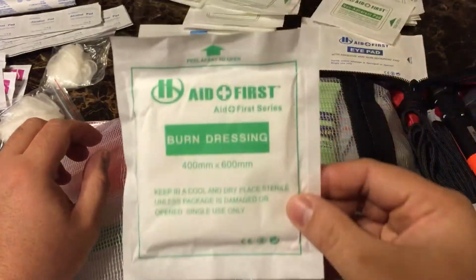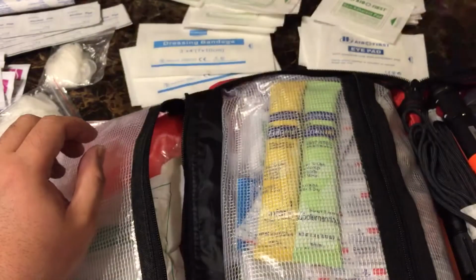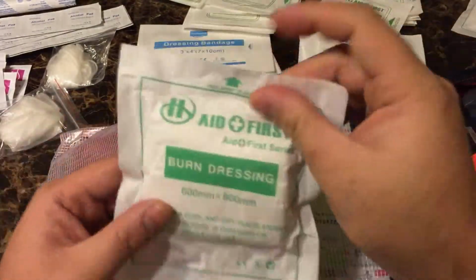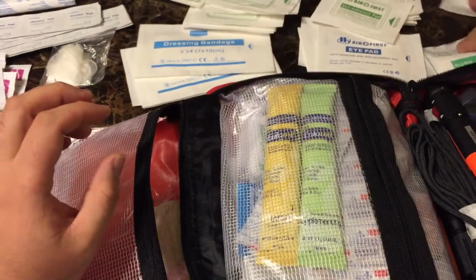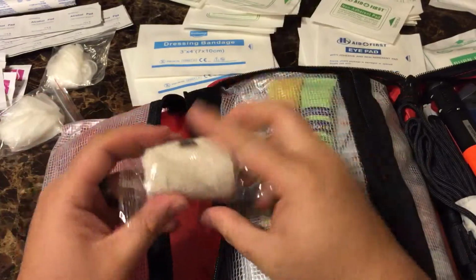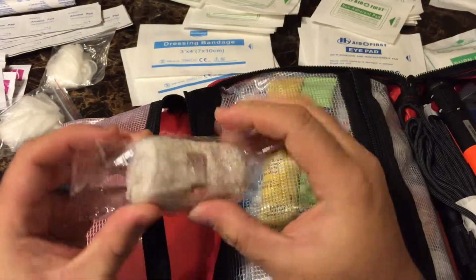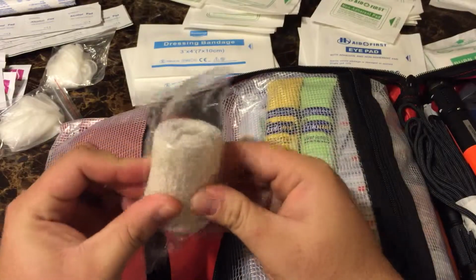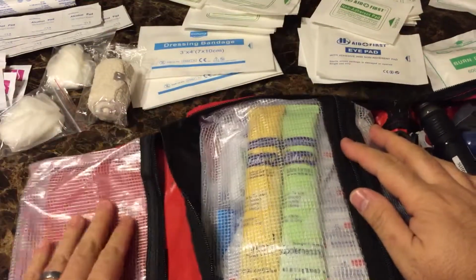You get that one. You got the 400 millimeters by 600 millimeter, and you get this 600 by 800, much bigger one. Put those aside, and you get your, I forgot what these are called, I think they're like elastic bandages. You get one of those too as well. So that's pretty cool. So that's the first compartment.